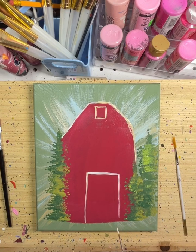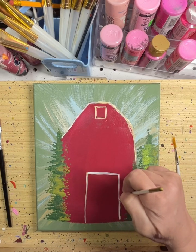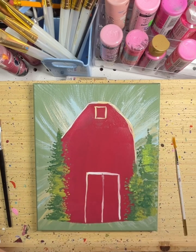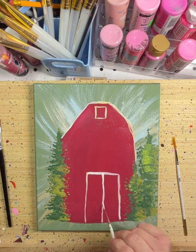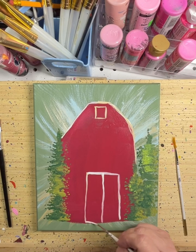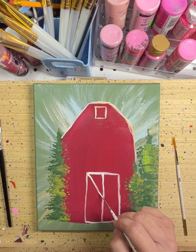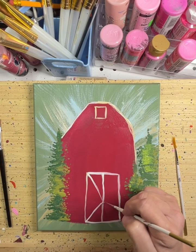I should have done it. Maybe I can still do a double door. Maybe it should be a double door. We're gonna put some grass maybe down here at the bottom or something. I'm not sure.